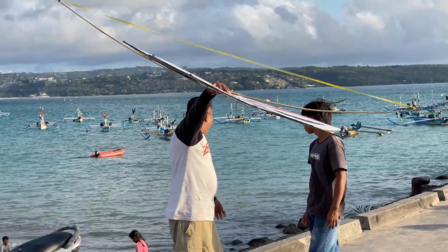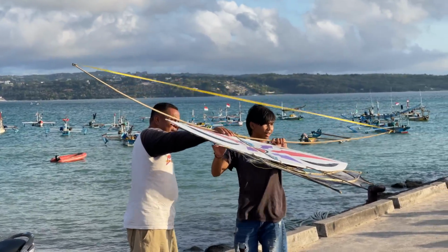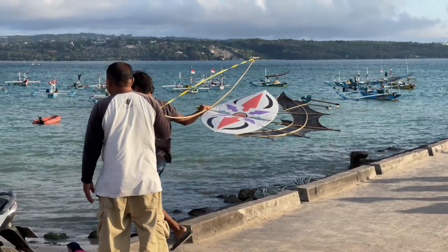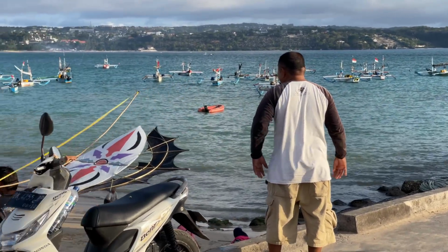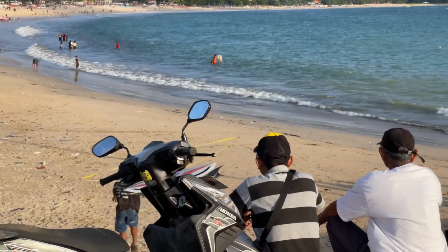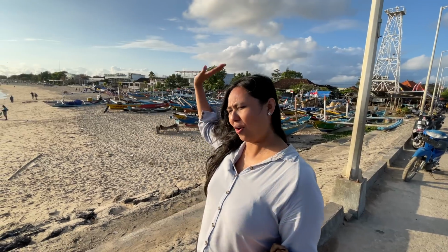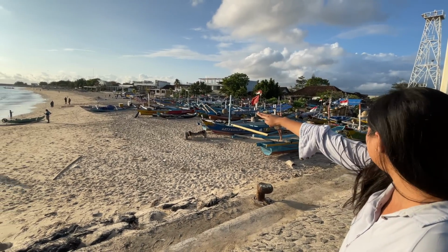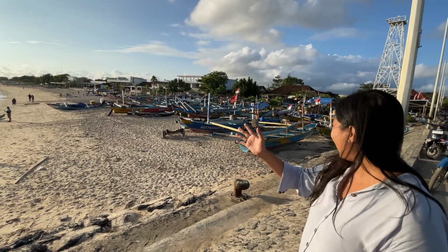Some adults are also playing kites. This kite makes a special sound because of the string. Actually, the kite is like a national sport in Indonesia, I could say, in Bali especially. Over there, if you can see the white and blue building with the bean bags, basically that is the Ibiza in Bali. That's another beach club, actually close by the Kedonganan Jimbaran beach.